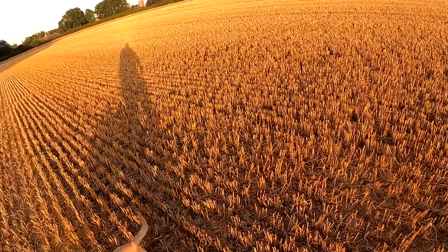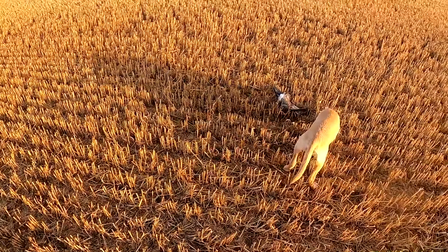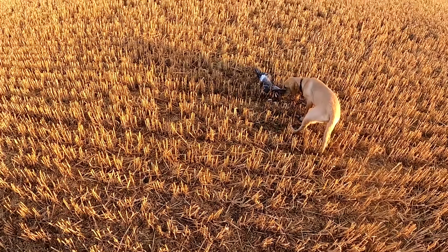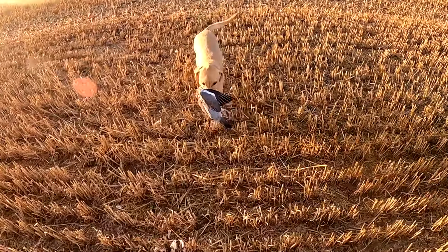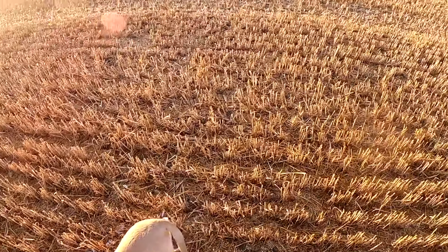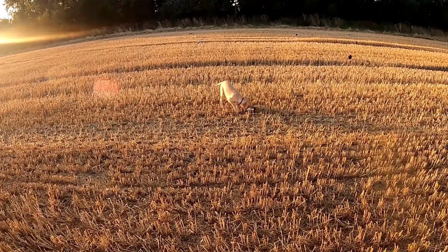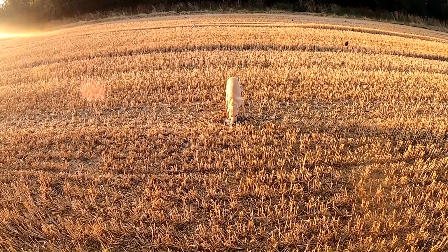Good girl. Come on. Here. Good girl. You fetch. Good dog. Fetch it here. Up. Good girl. That's what we wanted to see, isn't it, hey? Yes, good girl. Let's do it again. Go fetch. Good dog. Fetch it here. Up. Good girl. Come up. Good girl.